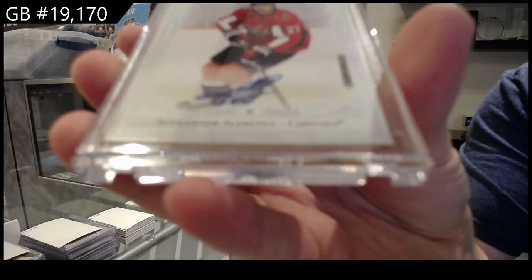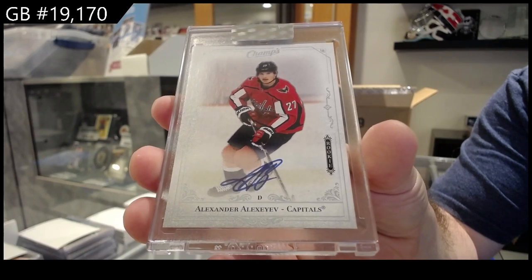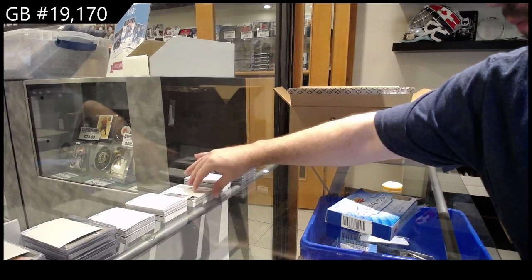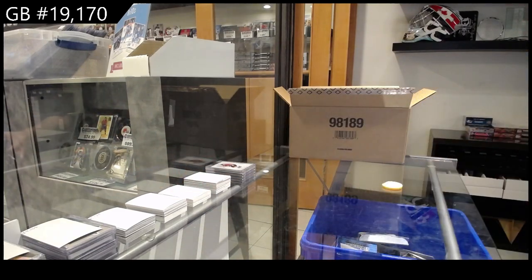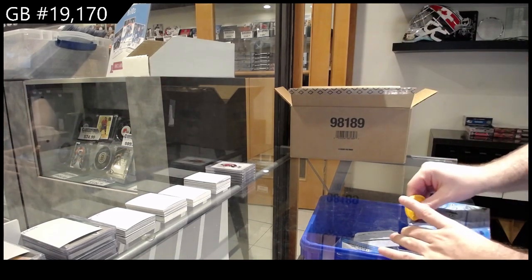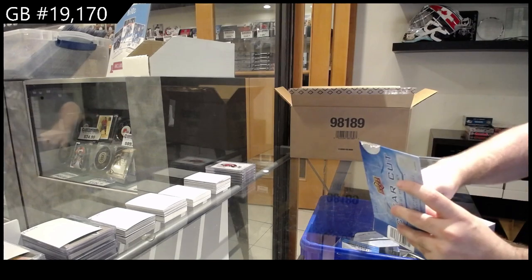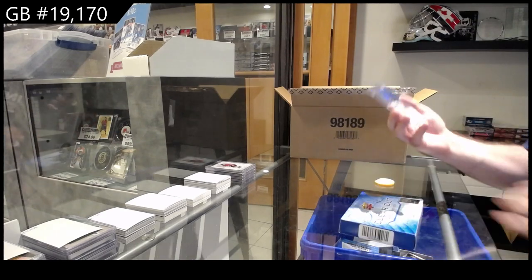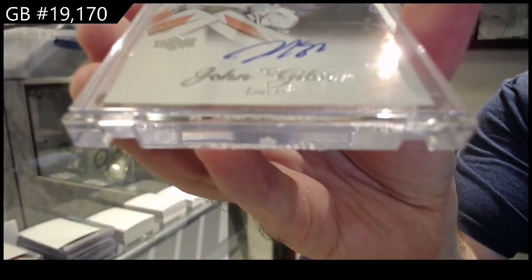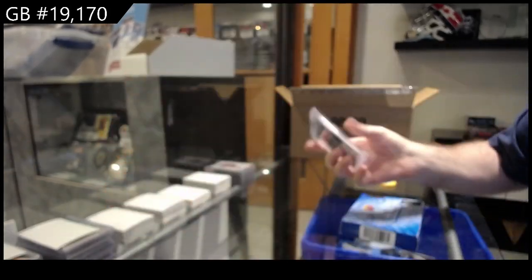Champs rookie auto, Alexeyev for the Caps. Alexeyev, Capitals. Oh no. We've got a Memorabilia card for the Anaheim Ducks of John Gibson. John Gibson. Anaheim Ducks.